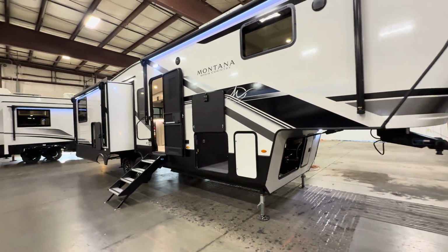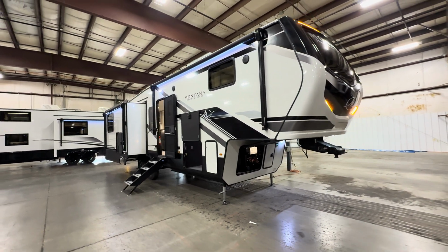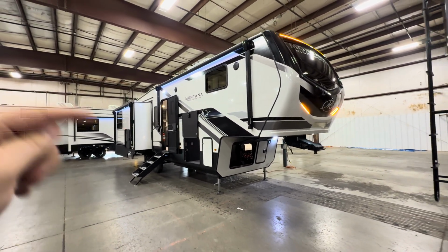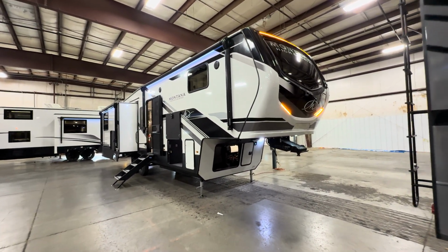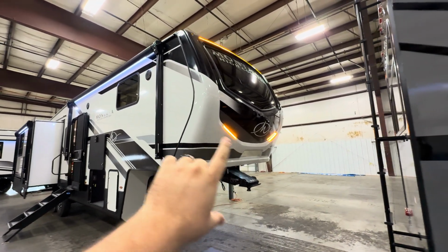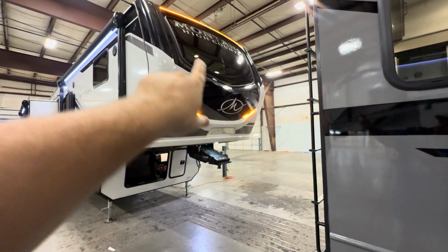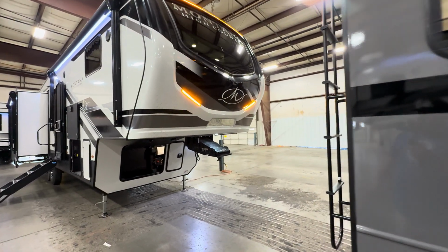So all of these specifications, length, height, tank sizes, awning sizes, including a link for the pricing, will be down in that description. You have your molded fiberglass front cap sitting there shining up like justice with those amber lights. And that's what I was talking about for the bedroom. I mean, you can't really see in. You can see the lights, but it is difficult and it's high up there.